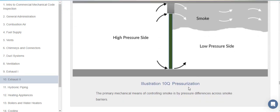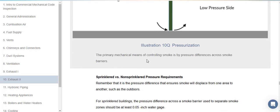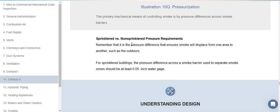Illustration 10Q, pressurization, low pressure side and high pressure side, and this is the smoke. The primary mechanical means of controlling smoke is by pressure difference across a smoke barrier. Sprinklered versus non-sprinklered pressure requirements. Remember that it is the pressure difference that ensures smoke will displace from one area to another, such as outdoors. For a sprinklered building, the pressure difference across a smoke barrier used to separate smoke zones should be at least 0.05 inch water gauge.